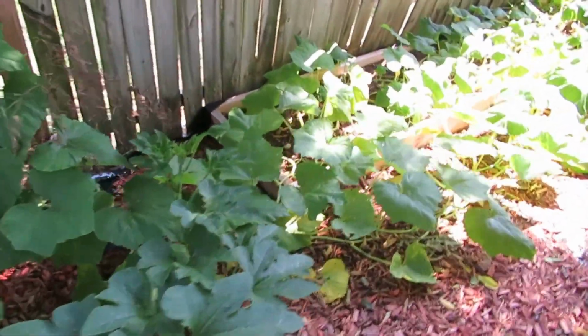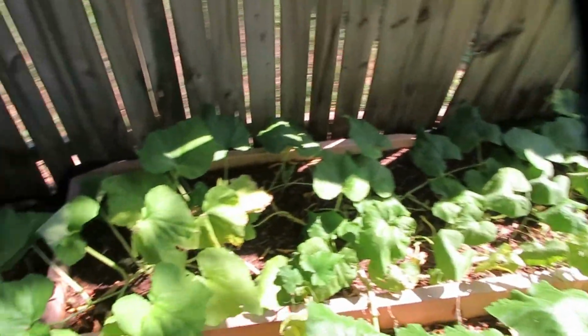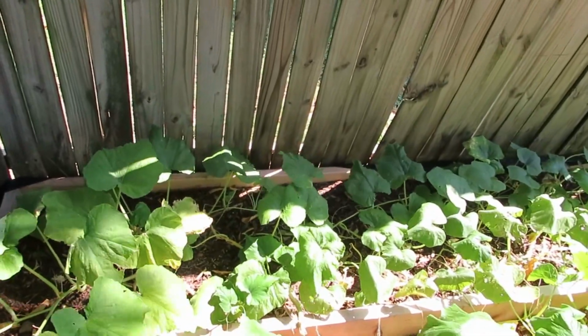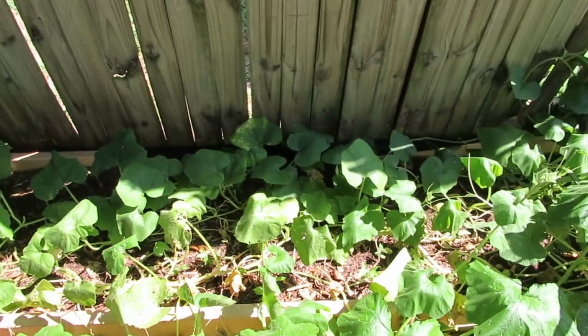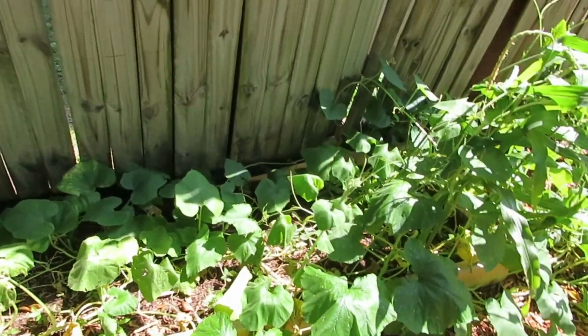And then these here are my cushaw, my summer squash, my spaghetti squash. They're not doing anything. The corn is done.